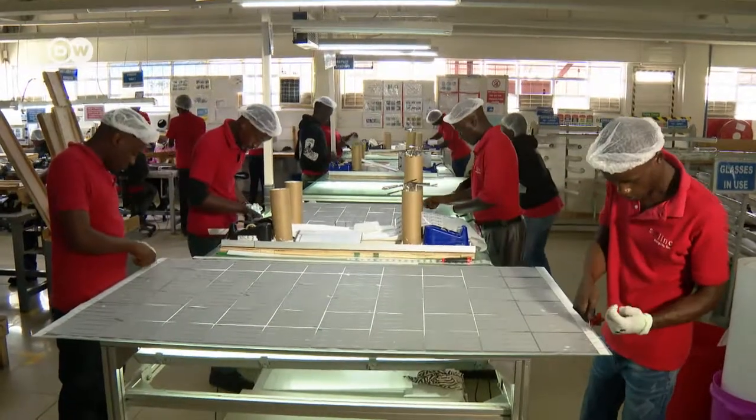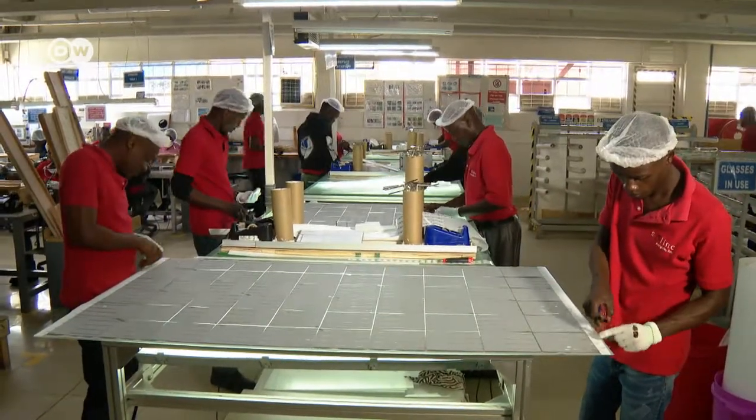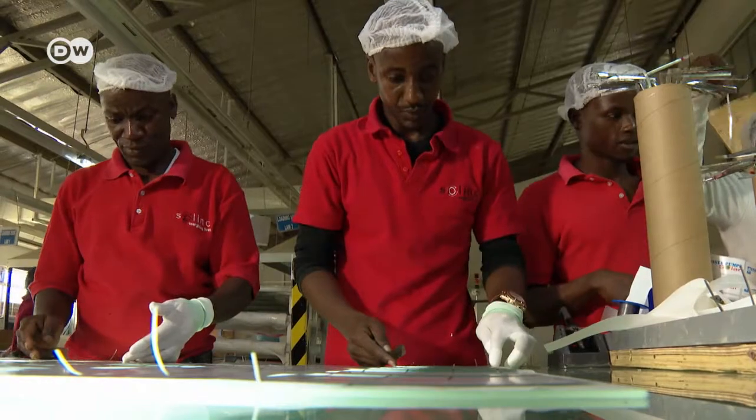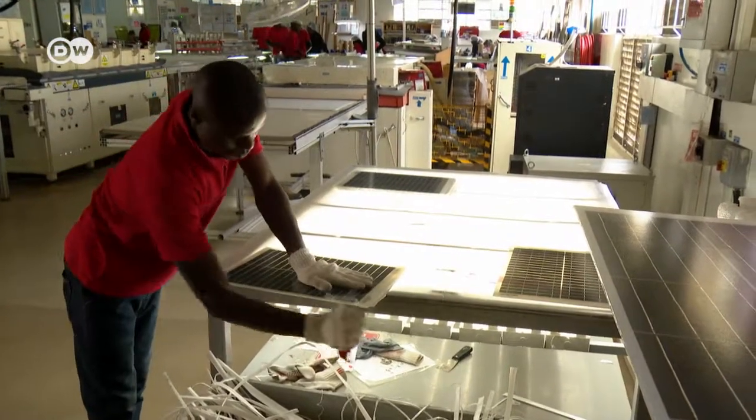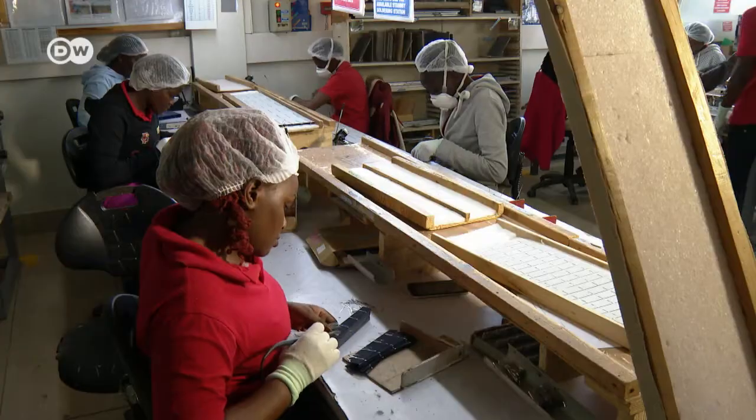I think we have developed the market in terms of building capacity internally. You know, we started with only 1 megawatt, but now we have a capacity of 10 megawatts. That tells you the market is growing. Not only for local consumption, we export within the region. So really, the growth is for the East African market.